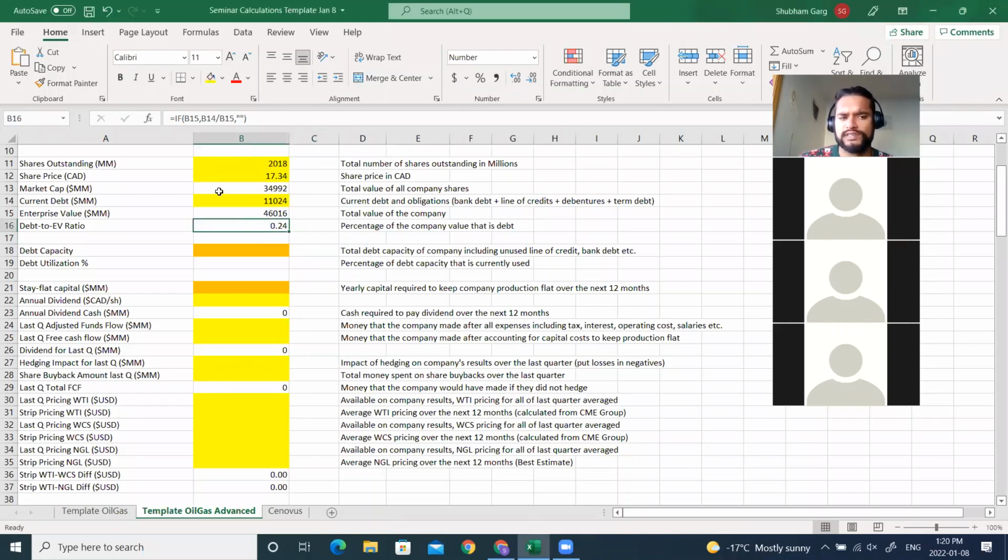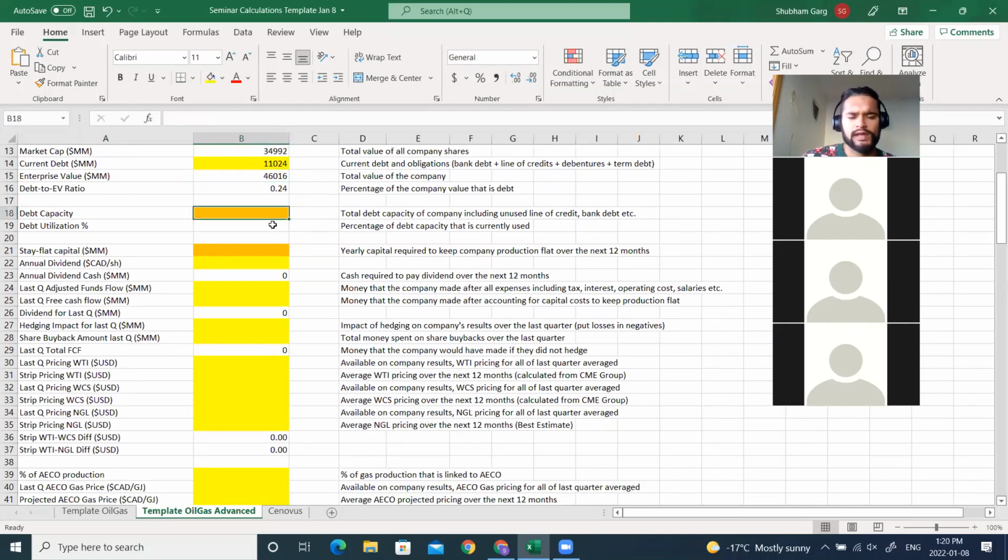And then of course, if your net debt is negative, so if your company is in a cash position, companies like Parex, for example, are net cash, you want to put your current debt in as a negative in here. And it's the same calculation. So if you have cash, basically your enterprise value becomes market cap minus the cash position that you're in.